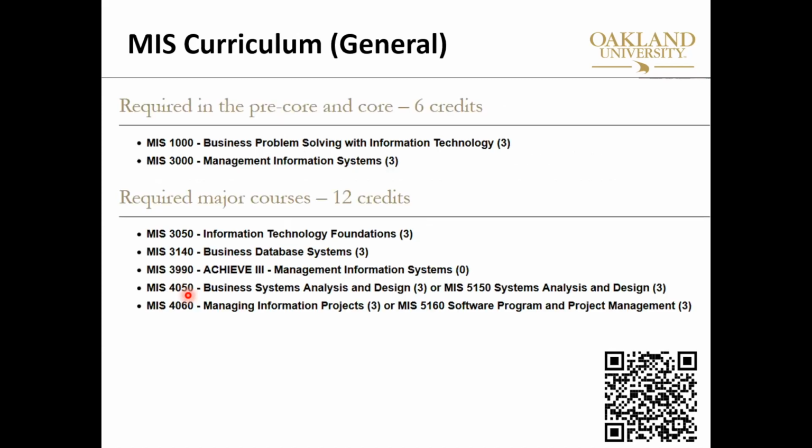With respect to the MIS degree, first of all, the MIS degree consists of 27 credits. There are specific classes that you have to take, and you have to take these two classes if you get admitted to the School of Business and you want to become an MIS major. These are the two classes that you have to take, MIS 1000 and 3000. And we also have these 5 classes. These are the major courses that everybody takes. These are the courses that every single student in the MIS program has to take.